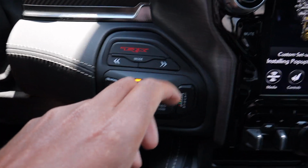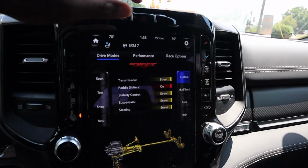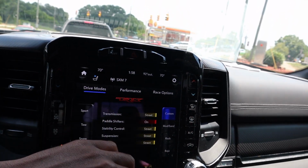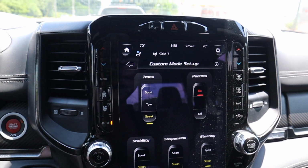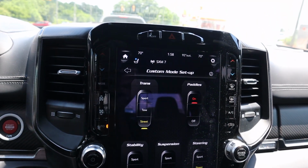You got a button here, you hit TRX, it'll take you to the TRX pages. And once you go to the TRX pages, you can choose between sport, tow, snow, auto. You can choose between mud, sand, rock, and Baja. All this plays with your traction control and setup. Or you can just go to the bottom and hit suspension, hit your custom setup like in every SRT, and you can auto adjust it yourself to whatever you want.